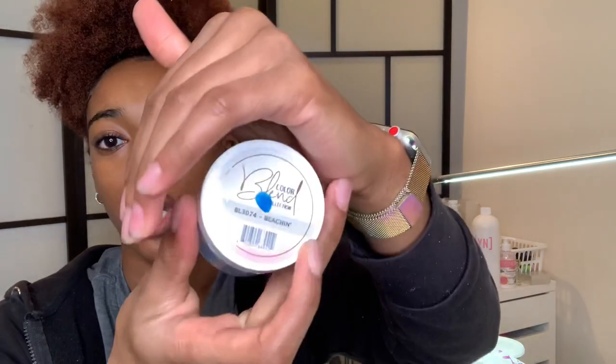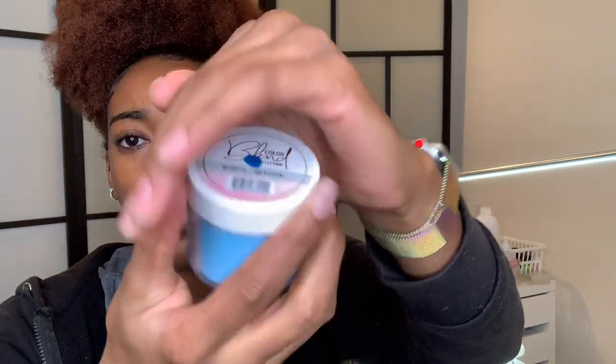And this is called, I don't know, I covered it with the swatch. Then I got this blue color, which is called Beachin. Which is crazy because I literally made some acrylic powders and I have one that looks just like this. So I'm about to start making my own powders and just using that.